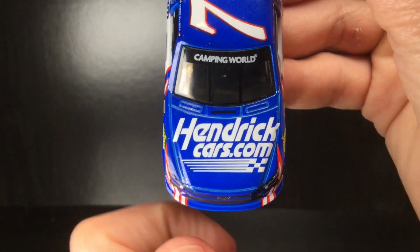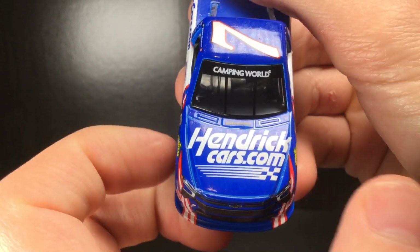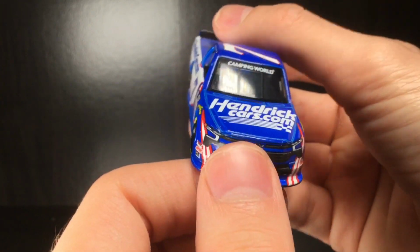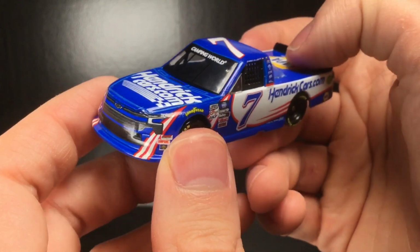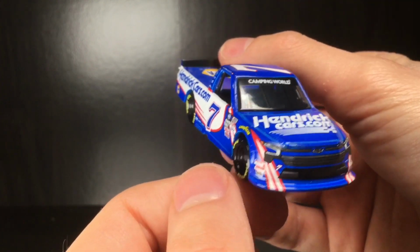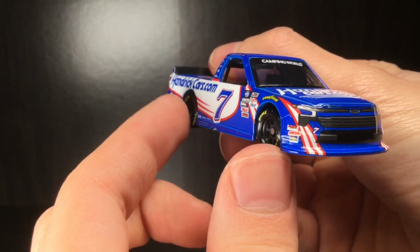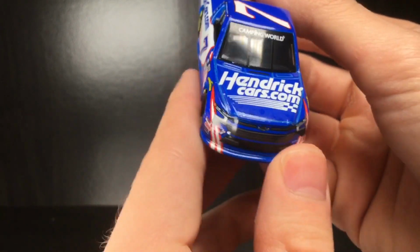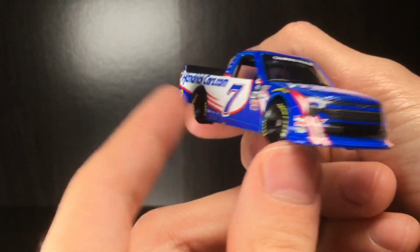Let's go ahead and dive into this diecast review. So this is the Hendrickcars.com paint scheme that was made famous by Ricky Hendrick, that has been rejuvenated in the early 2020s, and rightfully so, because the paint schemes are absolutely beautiful. So cool that we saw Larson winning this paint scheme in the Xfinity Series. We saw Byron winning this paint scheme in the Truck Series, and obviously, Larson won in the Cup Series.